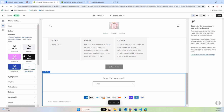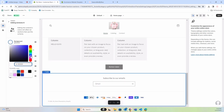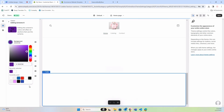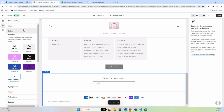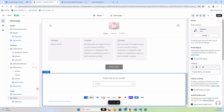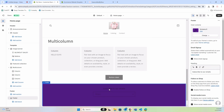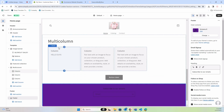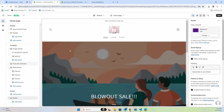So I will come over here and I will do add background. We're gonna go to here and we're going to go for purple right here. Okay, purple right there for the background. All right, so that is in there. Cool. So I'm gonna go back over here and click on my footer, and now I want to change that to the purple schema with the purple background, and there we have it. So that is how you would make changes to your online store, and you would just keep on making those different changes.